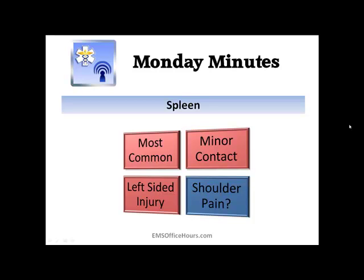These types of things can cause an injury to the spleen, even though there's minor contact, okay? It's actually the most injured organ when you talk about the abdominal organs, especially with blunt abdominal trauma, in adults at least, whereas the liver is one of the most common for children, it's the second most common when we talk about children.